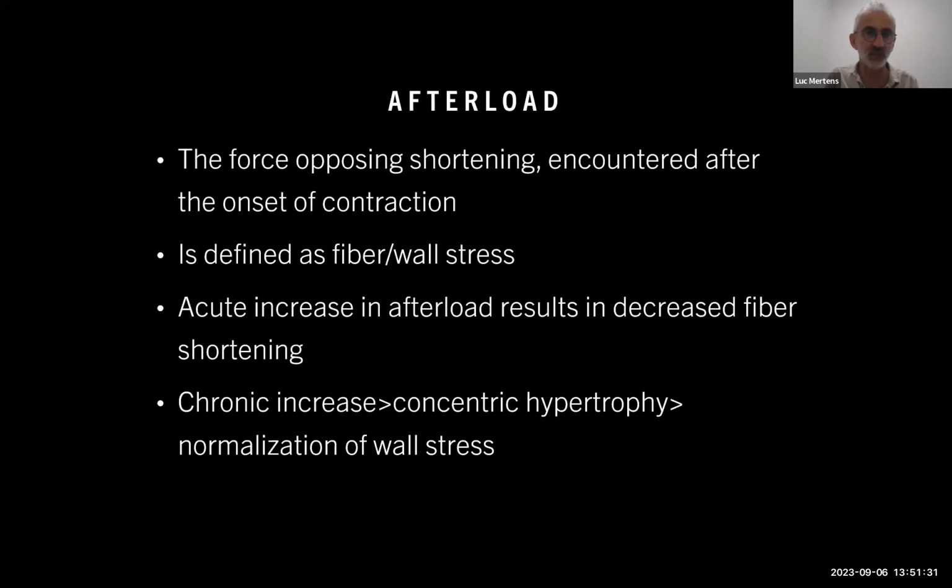Chronic increases in blood pressure, for instance, will result in adaptation, because the myocardium, as I already showed you, has an intrinsic property to be able to adapt to chronic loading conditions. So if my blood pressure remains high for a long time, or if I impose a banding on the pulmonary artery or the aorta, this will result in a hypertrophic response, which may actually normalize wall stress. Because when I thicken the muscle, the wall stress will decrease.